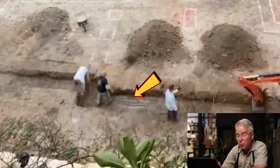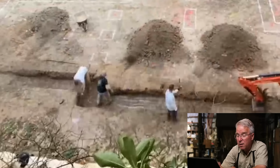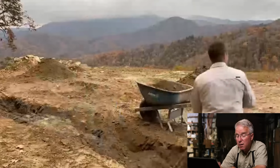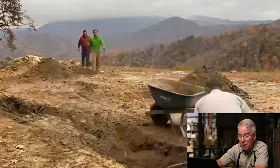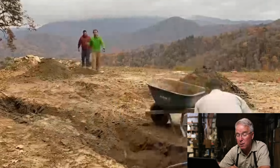Right, look at that. Rock. Right there, between those two guys towards the right, that little excavator just scraped something hard. Okay, there it is. The rock comes up and creeps right up almost to the surface. And right now, they are hoping that a 10,000-pound machine is going to break whatever that is.